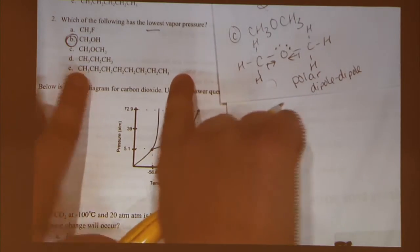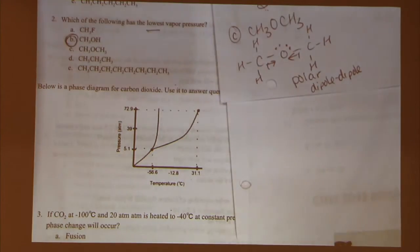Chain lengths. Okay, so the longer your hydrocarbon chain is, the more surface area there is to interact with other molecules in a solution or in a vapor. So if it has more opportunities to interact, it has more opportunities to make dispersion forces between them. And the more dispersion forces you have, the more likely they are to interact together. Although we have dispersion in both D and E, we have more dispersion in E because of that surface area. And if we have more of those weak interactions, it makes it a little bit stronger than just less of those weak interactions.